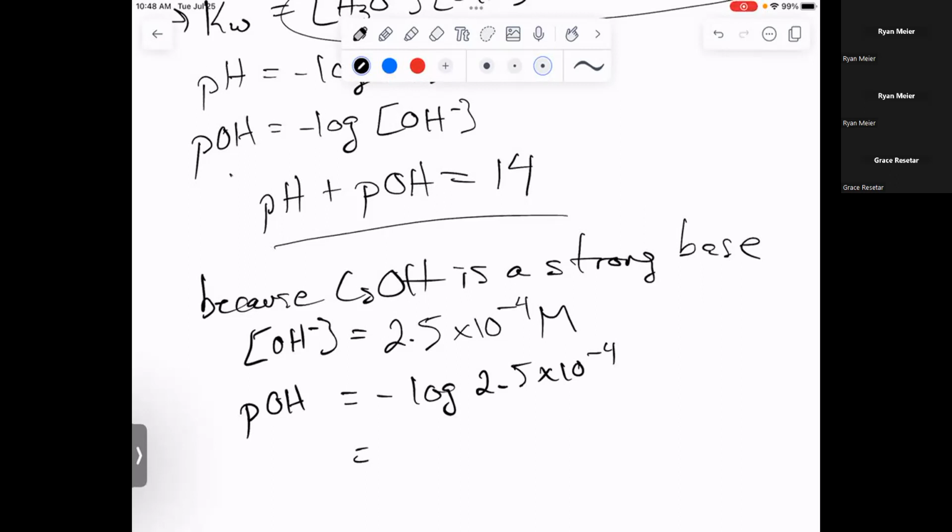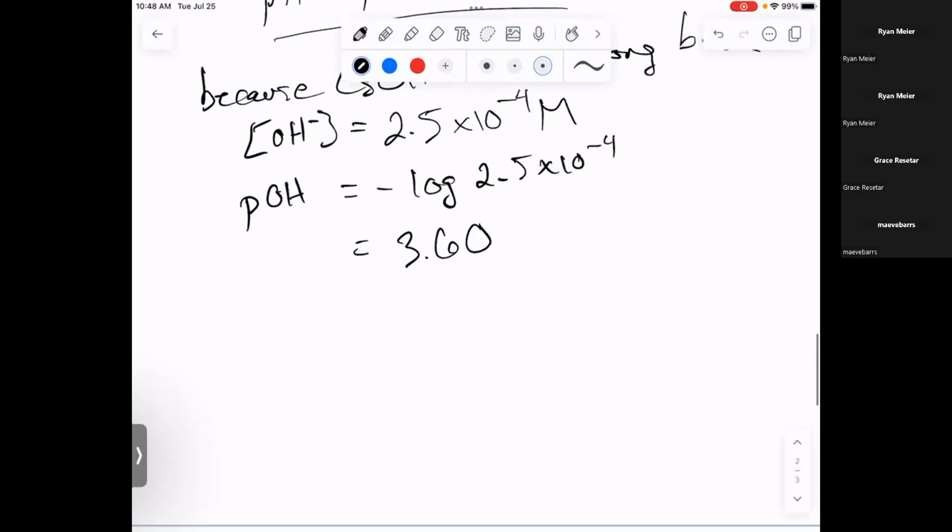Negative log of 2.5 times 10 to the minus 4th. Looks like it's about 3.60. And then if I want my pH, my pH would be 14 minus the pOH. So 14 minus 3.60, which would be about 10.40.